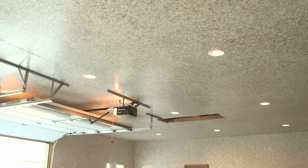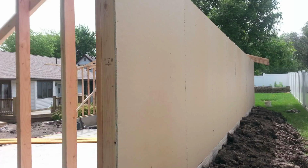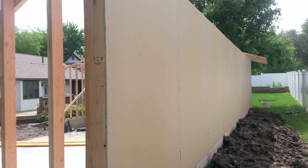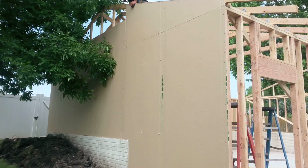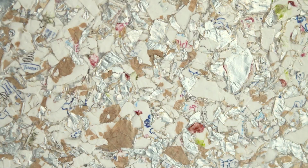When I first saw ReWall, things started clicking in my head of what I could use it for. I used Essential board on the outside of the garage. It replaced the OSB board. It's not like the naked board, which has got the exposed chips on one side and paper on the back. The plastic in the ReWall product makes it more water resistant.